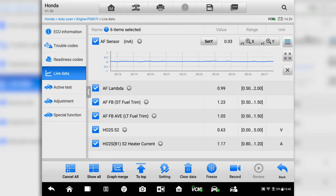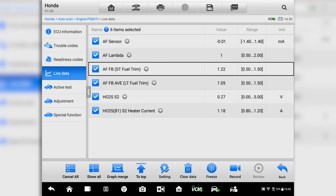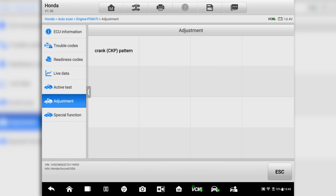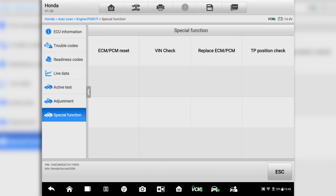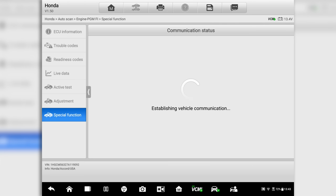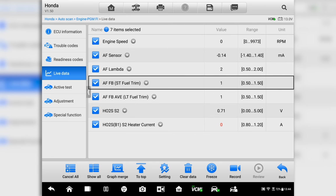Seeing a little bit of the min-max up and down of that signal. It doesn't move much. Still at 23%, 22%, it's coming down. 35% at idle. Let's see if I can clear the fuel trim memory. Nope. Special functions. ECM, PCM reset. Yes. Now, is that going to reset the trim? I like that it maintains that with the data.